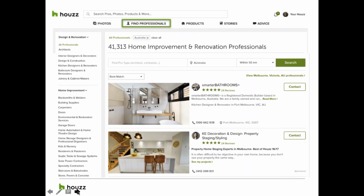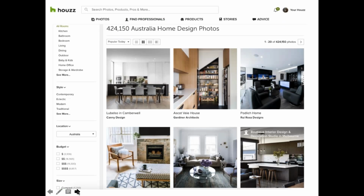This is our directory listings. You can create a free profile on House. You're listed here automatically, and you can choose a whole range of different categories, and people search by category and by location.